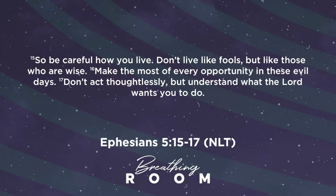It says, "Make the most of every opportunity in these evil days." Other translations say, "in these desperate times." It says, "Don't act thoughtlessly, but understand what the Lord wants you to do." So there's a lot of mention of understanding, of wisdom, of being careful. And I think that those are all things that bear repeating, because if we're talking about effectiveness today, then if you want to learn how to live effectively, look here. Be careful. Don't live like a fool, but live wise.